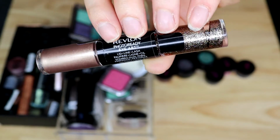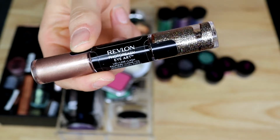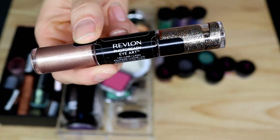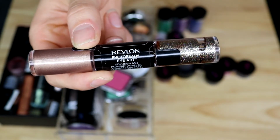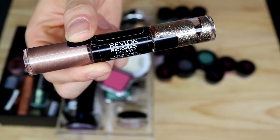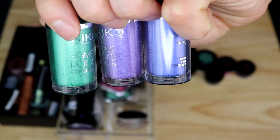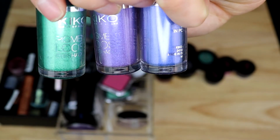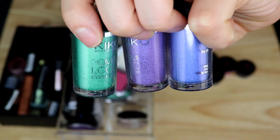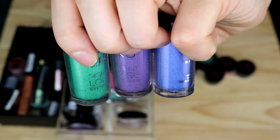So the first one, I have the Revlon Photo Ready Eye Art. So you have a glitter on one side and a cream eyeshadow on the other. This is very old and I'm not too sure if you can get this or not. So yeah, I won't be keeping this because I haven't really been using it at all. These here are Kiko Loose Pigments. These are extremely old, and personally I just don't reach for these. I have so many pigments and I really don't use these, so these can go.